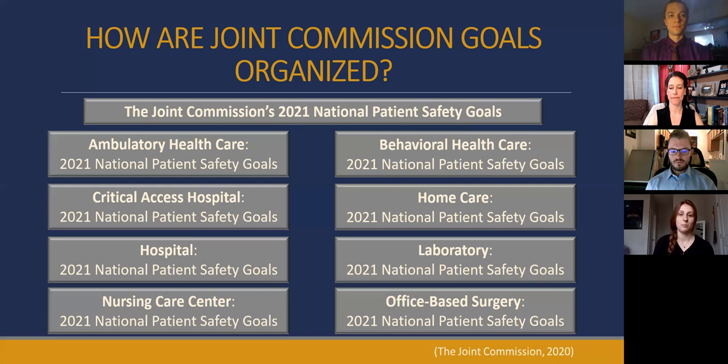It also involves proper patient identification, making sure that the labs and the results go back to the person they're meant to. Lastly, the office-based surgery category focuses on goals and standards specific to outpatient surgery centers. These involve proper use of medications, infection prevention, and preventing medical error.